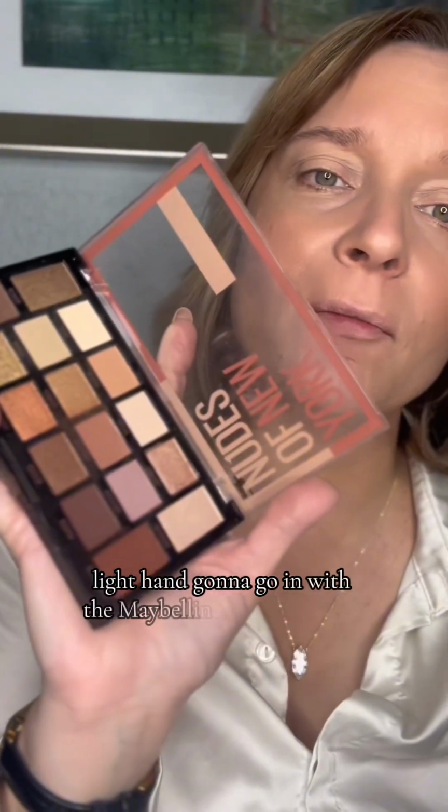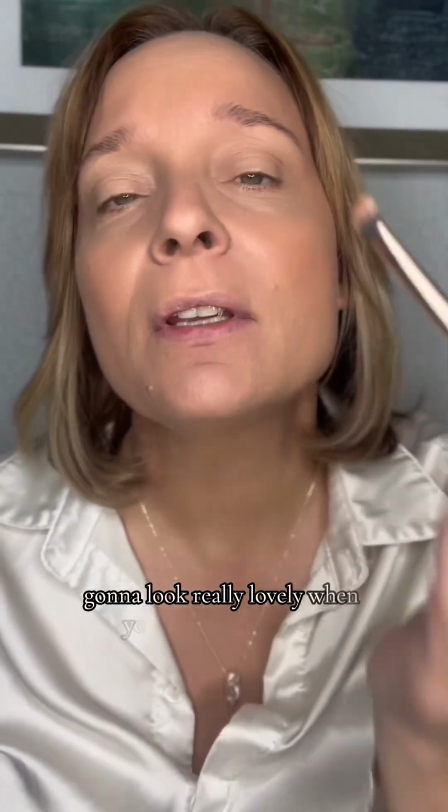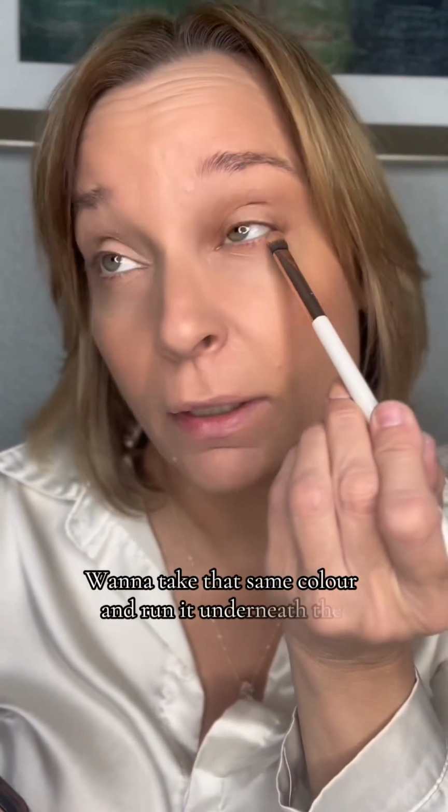I'm gonna go in with the Maybelline Nudes of New York palette and the ColourPop Mood palette. Very, very soft halo eye. It's gonna look really lovely when you use brown shades that are just enough to kind of look like you have something on your eye, but it almost just looks like a shadow. I'm going to take that same color and run it underneath the lash line.